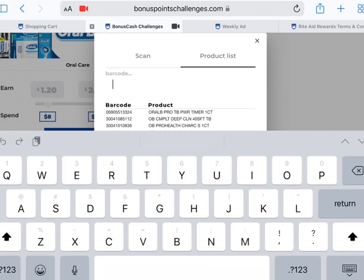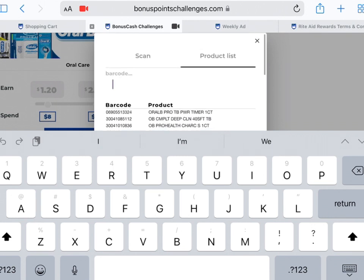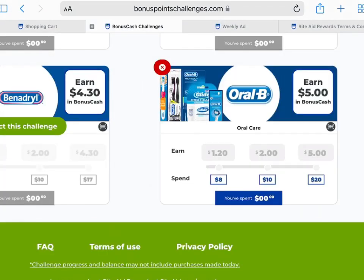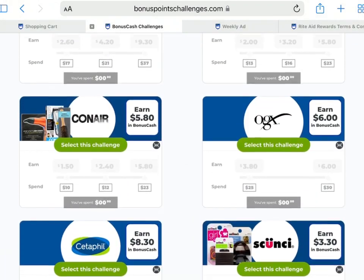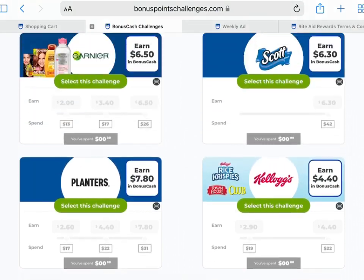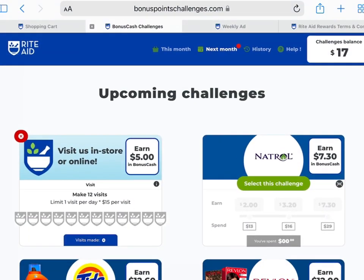You can actually start typing in the barcode, and then it will come up if it's a part of that deal. But worst case scenario, if you just thought it was a part of the deal, like it says oral care, so you picked up something that's oral care related and then it's not, you can definitely contact the help portion on this website here, and I will show that to you for reference in case you run across that issue. I have run across that issue quite a few times.